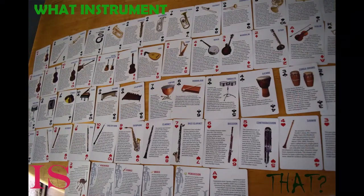What instrument is that? How does it sound? Where is it found? But first of all, you must tell me now. What instrument is that?